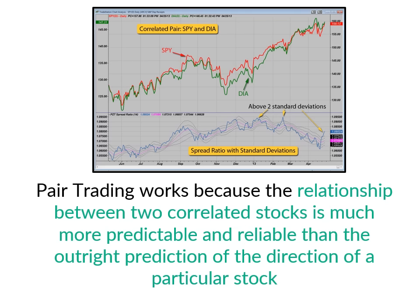It may sound a bit too good to be true, but let's have a think about this for a second. Why does pair trading work? It works because the relationship between two correlated stocks is much more predictable and reliable than the outright prediction of the direction of a particular stock. Saying I want to go long the index now, or short the index now, it's hard to know where you're going to be in 6 months' time.